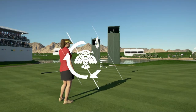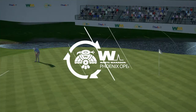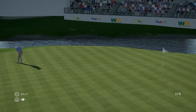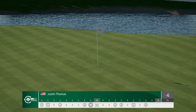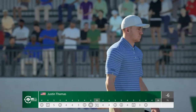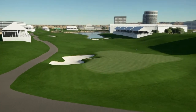And this effort by Justin Thomas. Now this one's from downtown. Make sure you get the pace right. Get in. Well, that was a beauty. That had eyes the whole way. And that will take him to 6 under. And with that hole behind us, let's have a look at the contenders and the pretenders.